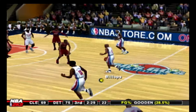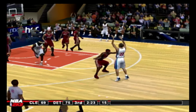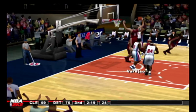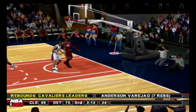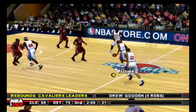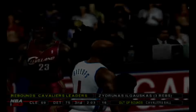The Pistons with the ball, and it's a 6-point game. Passes to Prince. Lobs it inside. Hamilton misses the jumper. To Snow. They're shooting 50% from downtown. Passed it to Hughes. Snatched in by Prince. That's his 5th rebound in this one. Swings it to the wing. Threw this one out of bounds and turns it over.